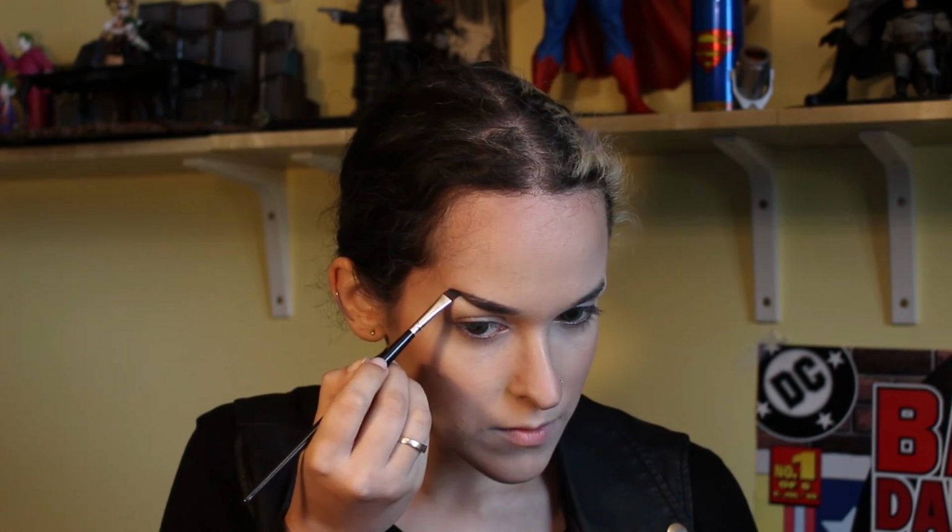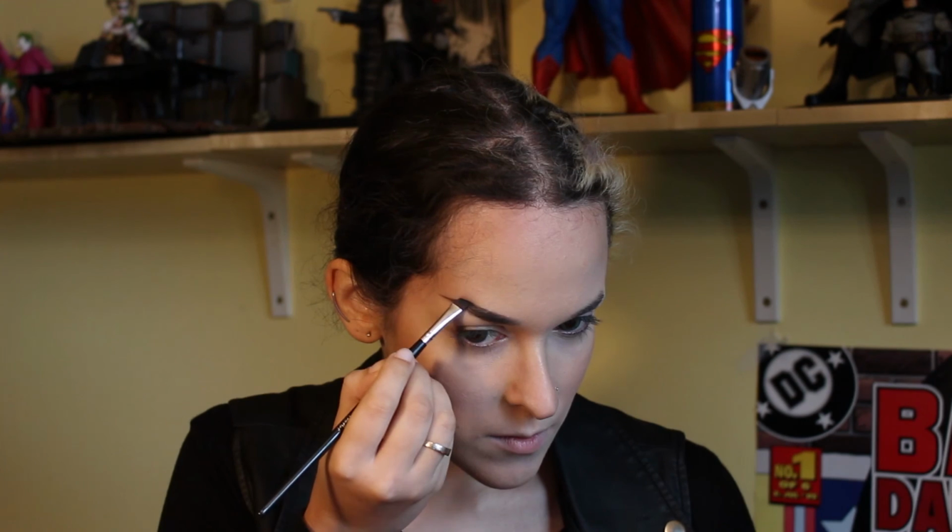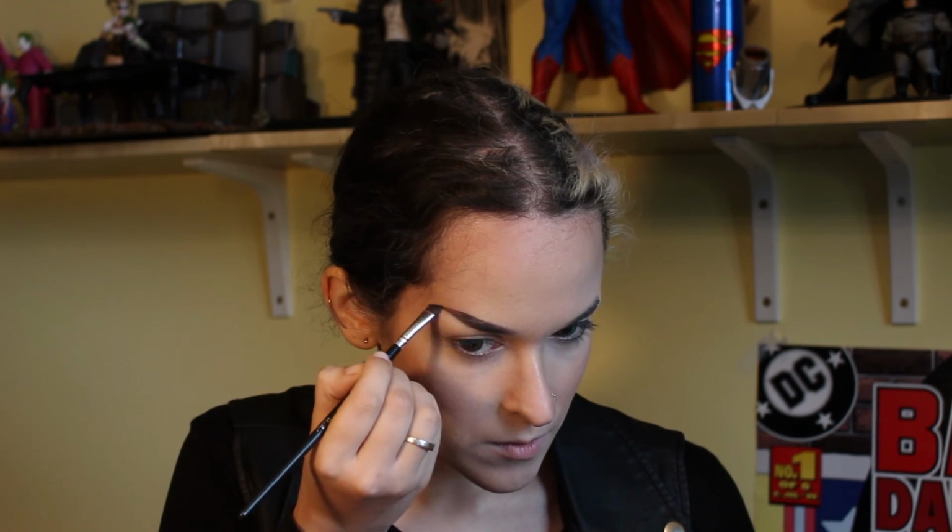Next, I'm going to fill in my brows because I have no brows. So I'm going in first with a black eyeshadow. There are special brow products in the market, but I kind of just use what I have. So I'll either use black eyeshadow or a black gel liner even, depending on what I want to do with my brows. See the difference that makes?